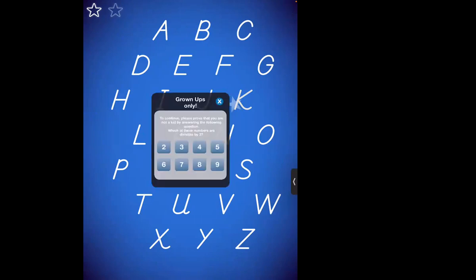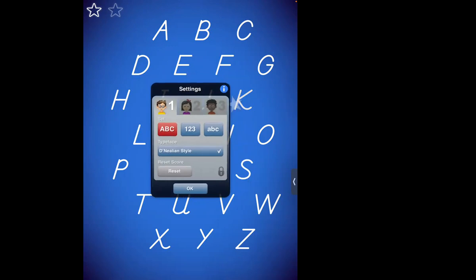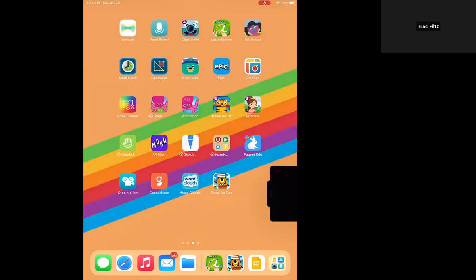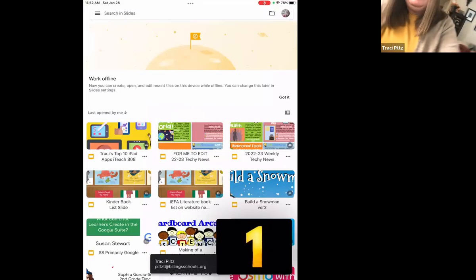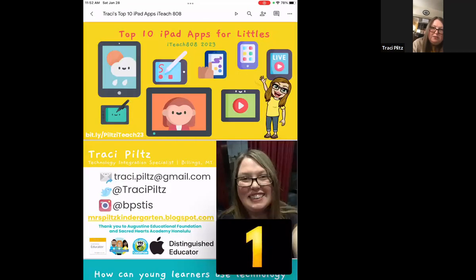If you go into the settings, if I go into the settings, you do notice I've got it set at Demelian. You can choose the typeface. You can also have them practice numbers and lowercase letters. I'm going to go ahead and close that one down because it'll giggle and laugh at us the whole time. That one is not cheap or free. In fact, it is probably one of the more expensive.